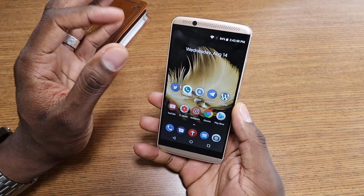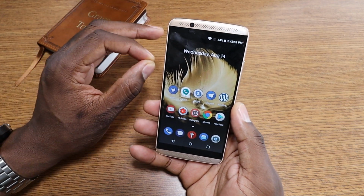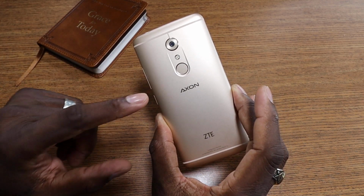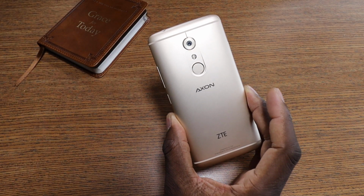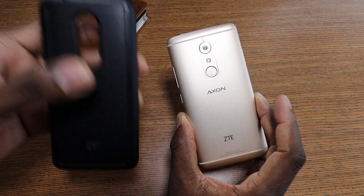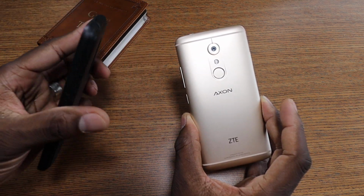But remember, we're talking about 2016, folks, at the time of release. And you look at this build quality. To me, this build quality is more solid. Now, it does live in the official Axon case. Obviously, it's a little faded on the bottom down there, but it does live in this case for protection.